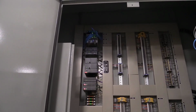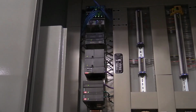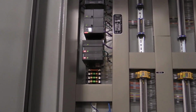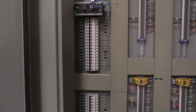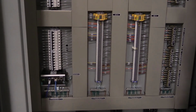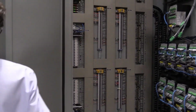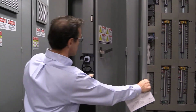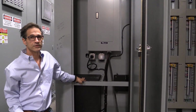We have redundant communication systems in the equipment. We have redundant power supplies in the equipment. And we have redundant CPUs. The equipment is able to shut down many different systems and still operate. Over here you'll see there's an onboard UPS system.